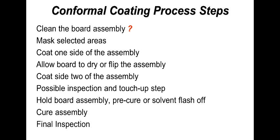And as I said, I've run clean processes and no-clean processes with conformal coating very, very successfully. Not saying I always get it right. We can all have a little moment. But generally speaking, if you do your homework, do your testing, you shouldn't have a problem.